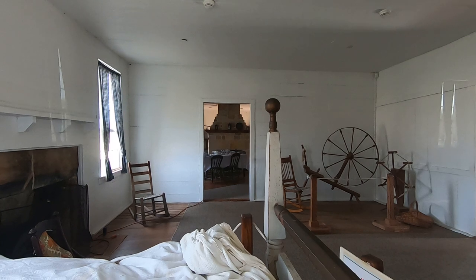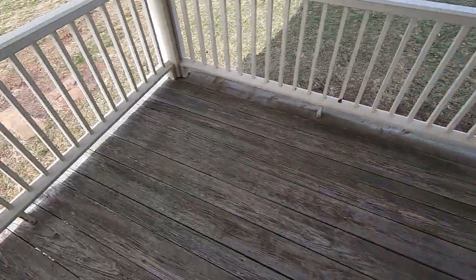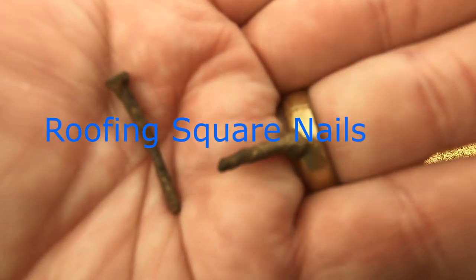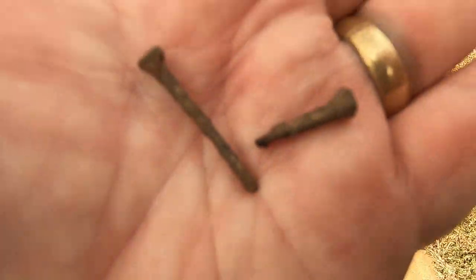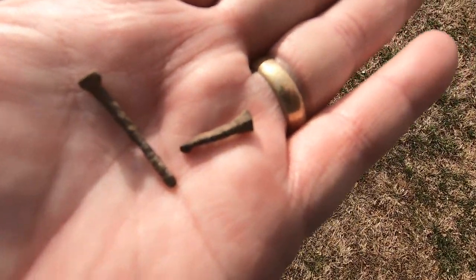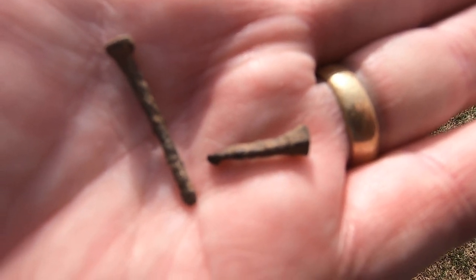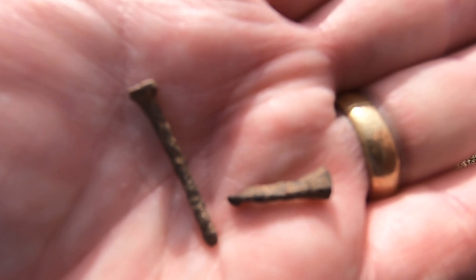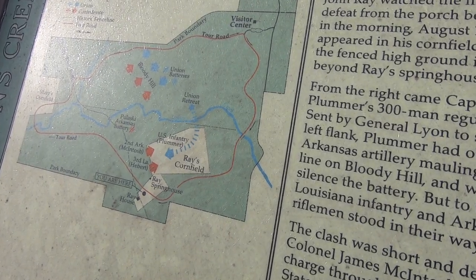See that super long table? Another bed right there. Right there on the ground. Square nails. Yeah, get out of my way. There you go. Might be a day or two old. Well. There's a fight. Yeah, nice cornfield.